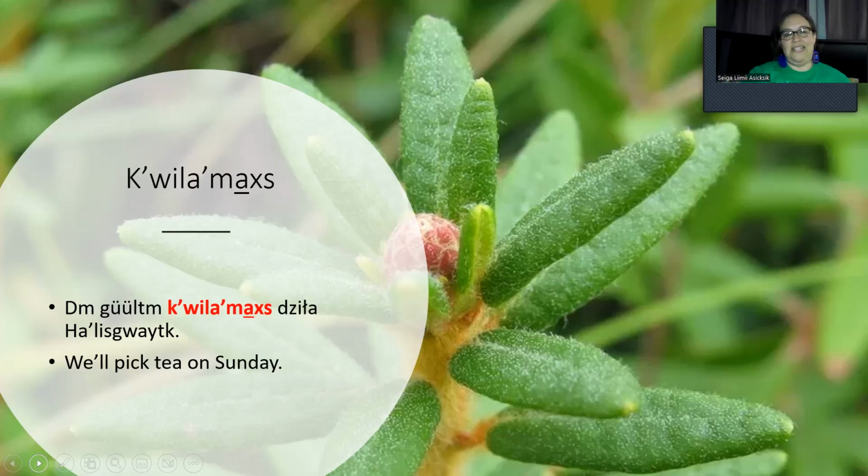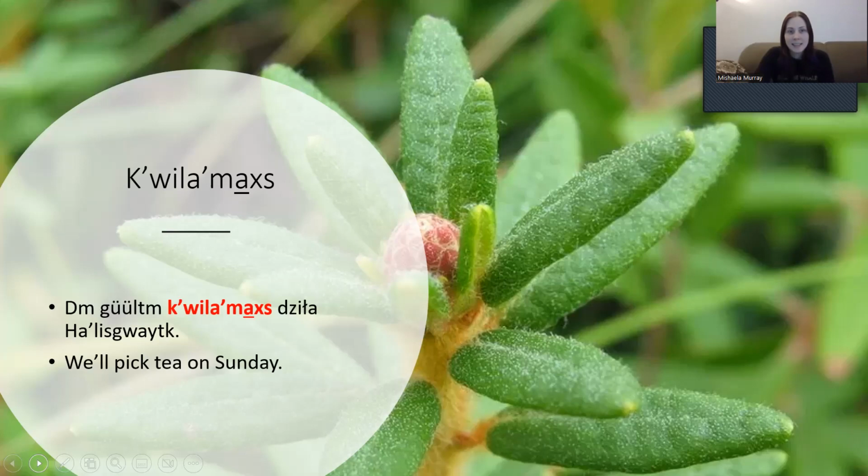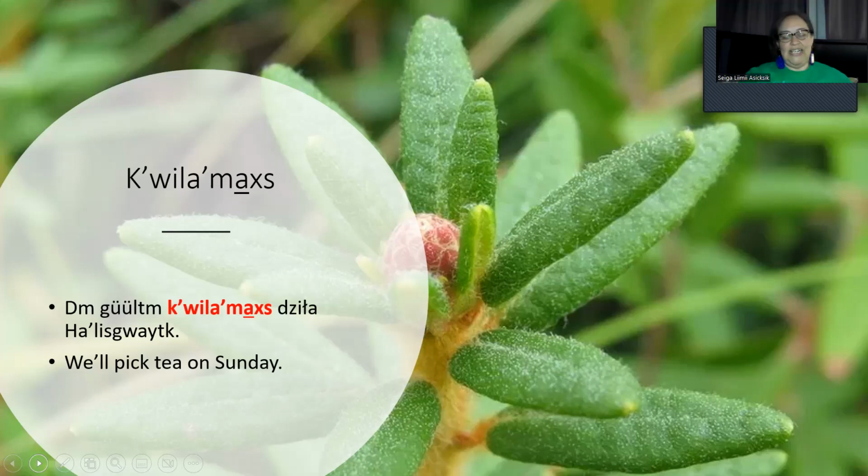All right, Gulamaksh. Hudson Bay tea. Labrador tea. Our phrase is Dim Gultum Gulamaksh Sisa Hatley Squaitk. We'll pick tea on Sunday.